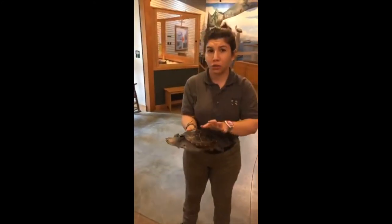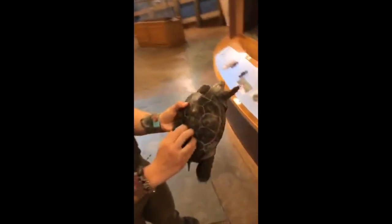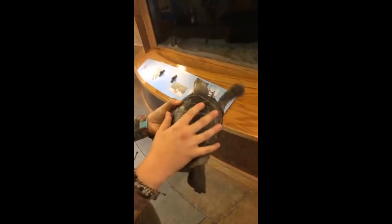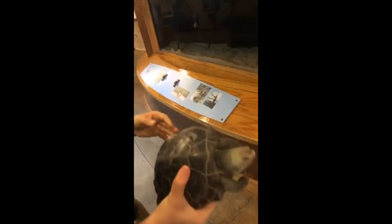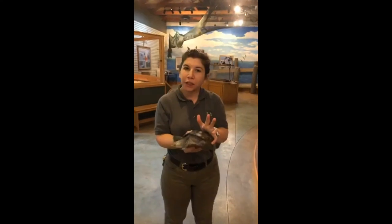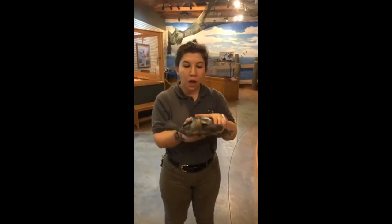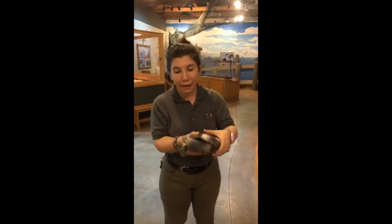But with all turtles, the shell is their skeleton. So right here, this is her spinal cord, and it's her entire rib cage. All of her internal organs are in here. So this helps protect her in a sense. They can live 50 to 60 years, give or take, depending on if it's in captivity or in the wild. She is about 28 years old, so she's just as old as I am.